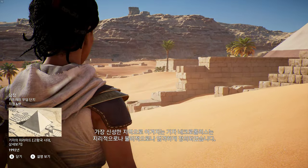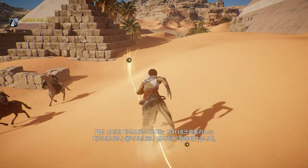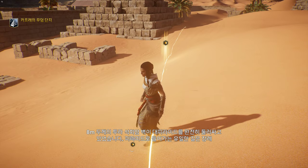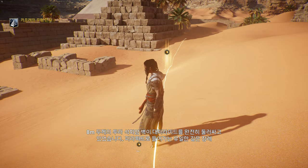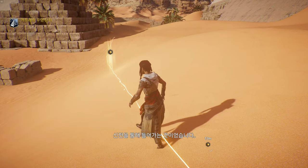Considered a most sacred area, the Giza necropolis was strictly defined, both geographically and physically. An 8 meter thick Tura limestone wall completely surrounded the Great Pyramid. The only way inside would have been through the mortuary temple.